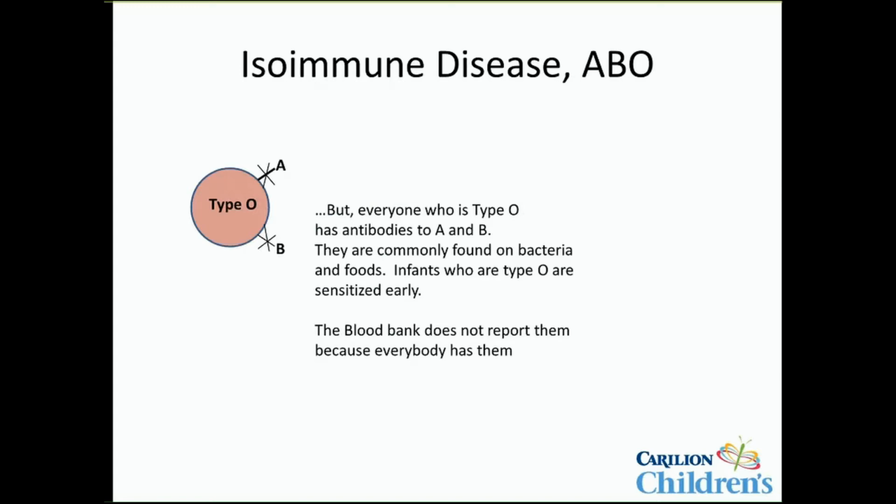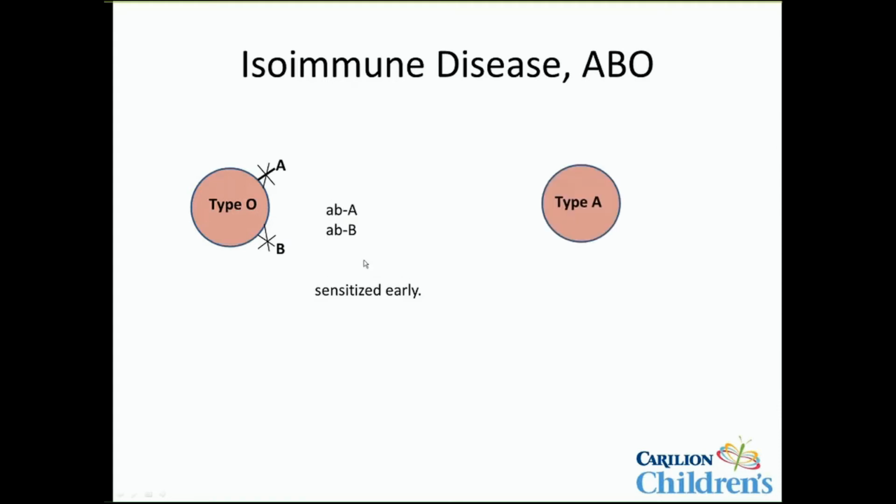Now, the blood bank doesn't report them. So the mother may be O positive with a negative antibody screen. Well, they don't report anti-A and anti-B because everybody knows if she's type O, she has anti-A and anti-B, so they don't need to report that. But you need to know that they have them. So the baby's type A.